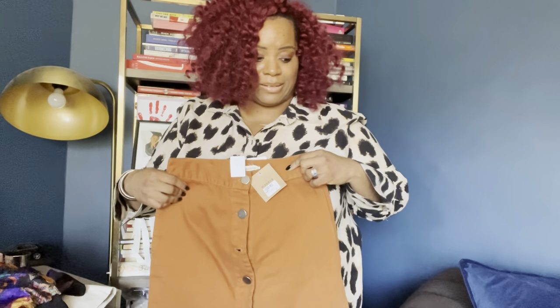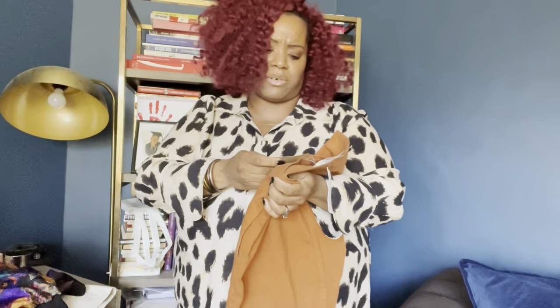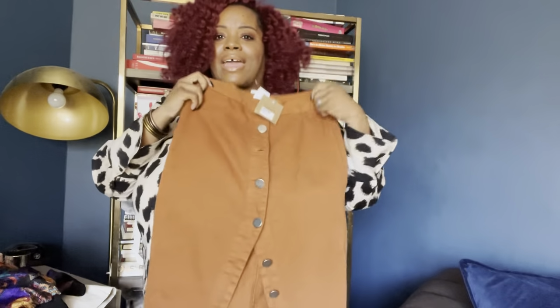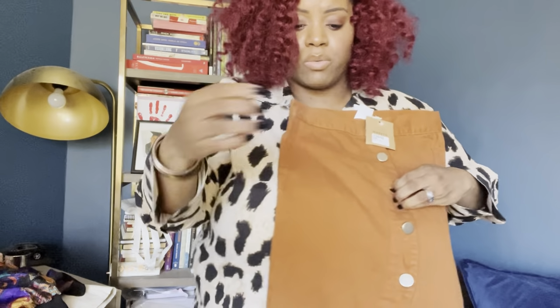All right, so we have the skirt. This is by Monaco, but it's sold by Jack Maxi, it says. I don't know who it was sold by, but there is the tag.